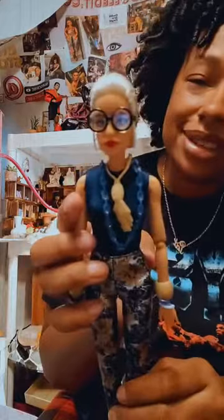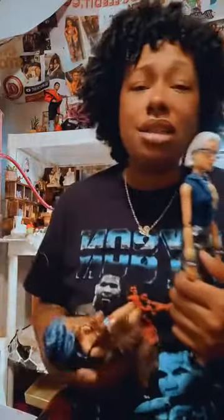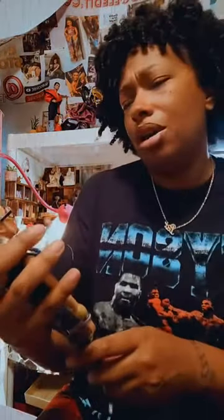I love her. Now I probably will reroot her again. It won't be exactly the same because I'm gonna try something different. And with these locks that I did for her, I dyed them this color, so that this is truly a one of a kind doll. Even if I do it again, it will never come out the same. So I'm gonna do something different with her too. Maybe I'll do purple or red, since she has a red lip. Maybe we'll do red locks on her. But I'm definitely going to lock her up. Always one of a kind, which is dope.